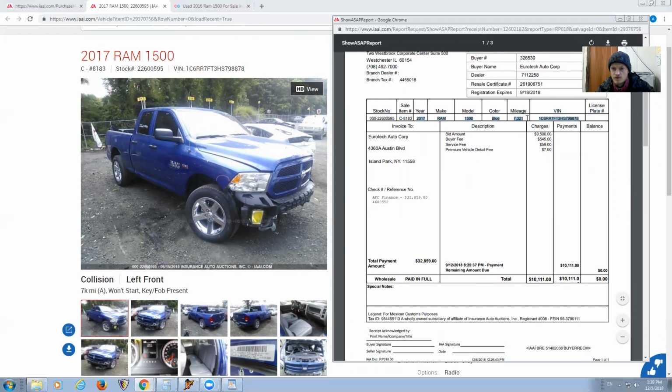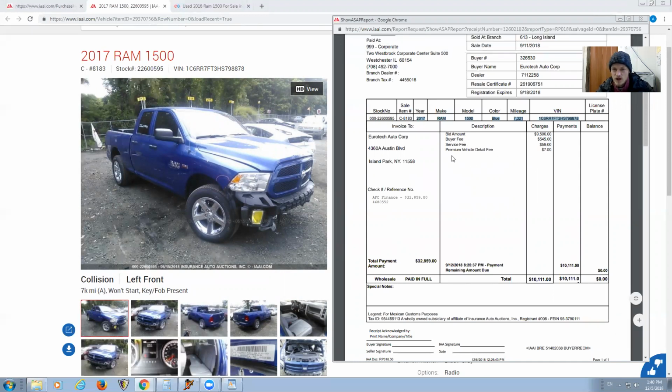So as you can see, if you scroll down here, it's a 2017 Ram 1500, blue. This is the VIN number. The bid amount was 9,500. That was our winning bid. So we bought it for 9,500 plus buyer fee, $545, service fee, that's the loading and all the stuff that the auction charges, and premium vehicle detail fee, $7.